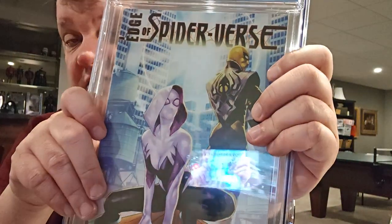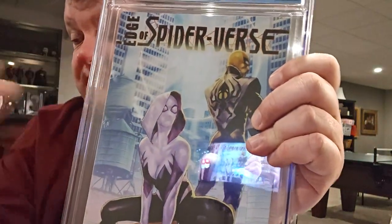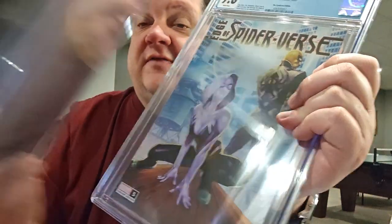And then Edge of Spider-Verse. What was this one? This was a $70, I think. $70, $80. So I think this one's probably going to be around the same, $150. So I think I got my value back. Let's just put it that way, because I think I paid $150.